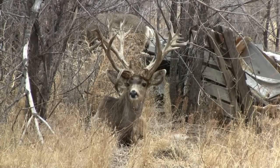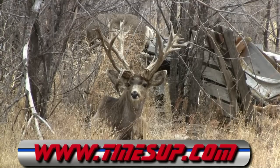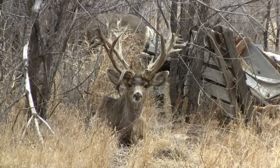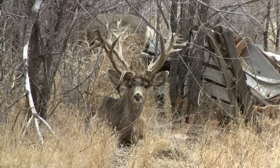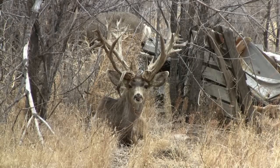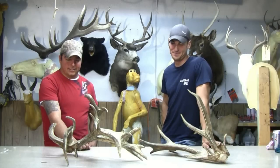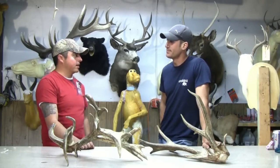Noah called Grant, and I work about 25 miles away from where this particular buck resided, and I drove those 25 miles at 95 miles an hour, my truck hitting the governor. We got down there about 4:30 and started looking, my buddy Grant and I, and then actually ran into Noah. What time was that?